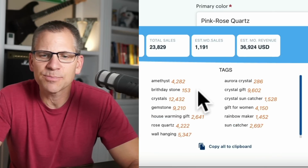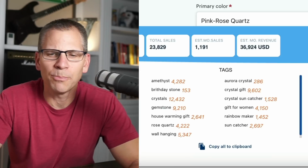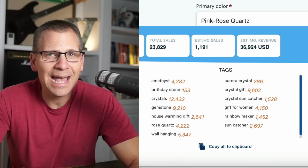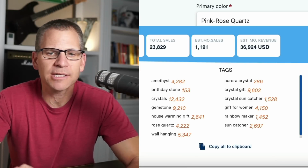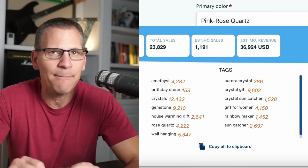So I'm getting ideas, but I'm also allowing these numbers to show me the way a little bit as to what ones are being searched for more. Once again, I'm using this as a guide. I'm not using this as my research to say, okay, those numbers are exact, so I'm going to go after those keywords because they're getting that much search.